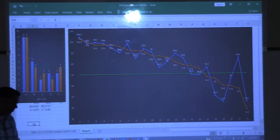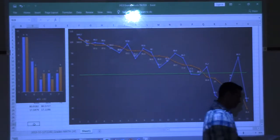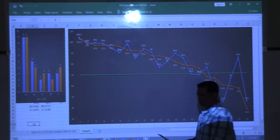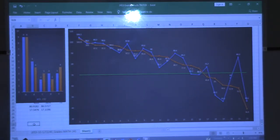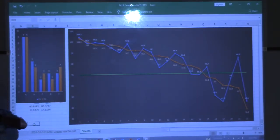The bonus was worth, I believe, up to 7 points. Did anyone get 7 points? I thought someone got 7 points. I don't remember if anyone got it completely right. I gave partial credit for it. Usually on bonuses, I only give credit if you get it completely right, but this one I decided to give partial credit for.